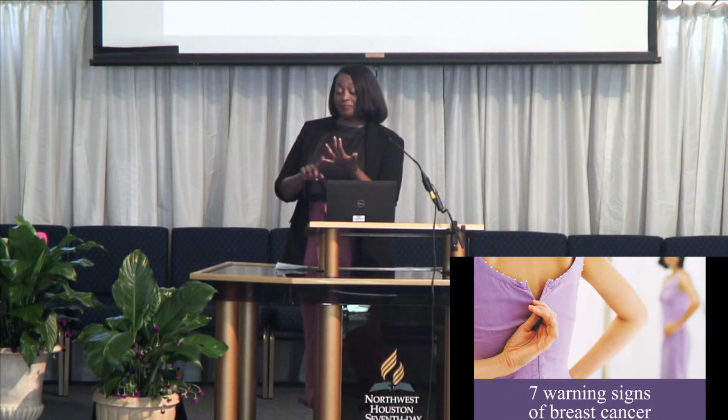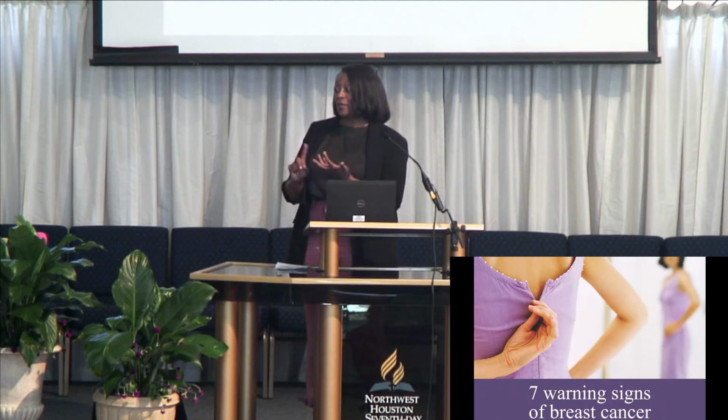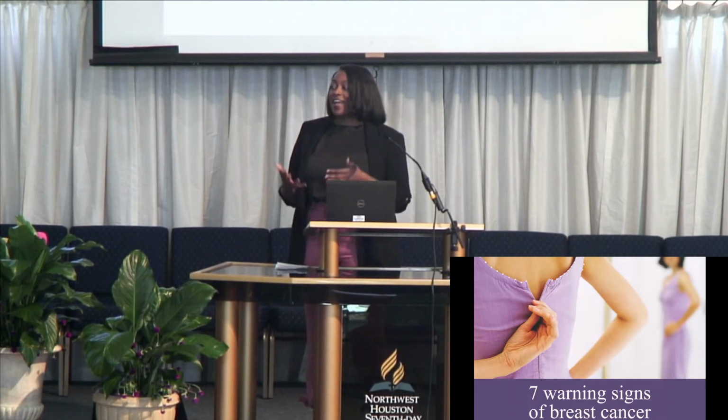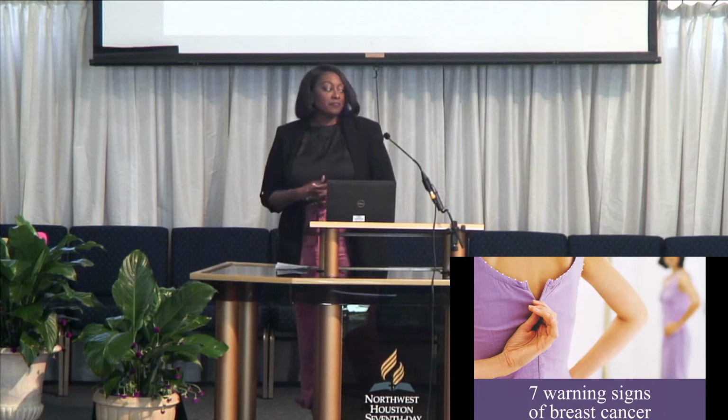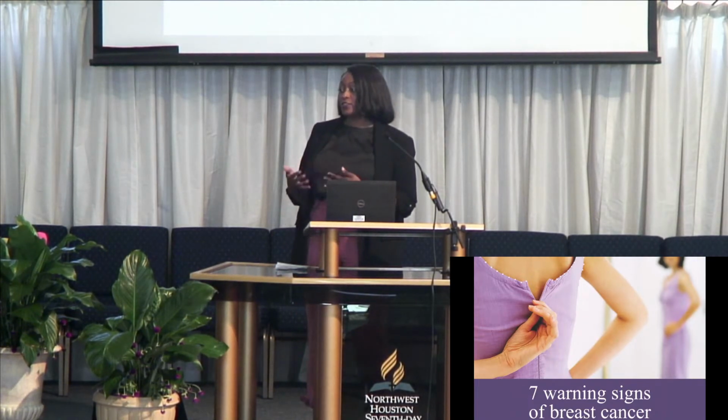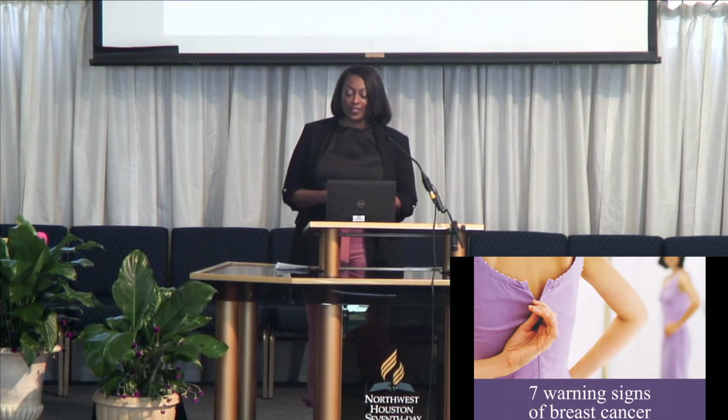It could be blue, a brownish color, it could be green, it could be milky looking. The thing is that if you're not breastfeeding and you start having nipple discharge, we need to know about it. Doesn't necessarily mean that there's cancer there, but we need to be able to prove that there's not cancer and that we don't have to do anything about it.